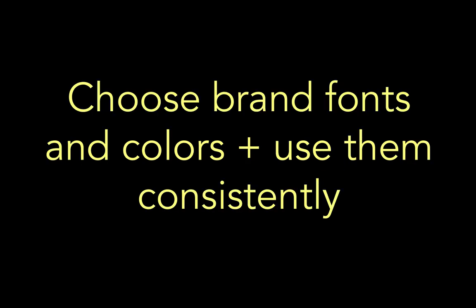So number 3 is going to be definitely designing a logo, because you do want to use that as an identifier. What I would recommend is once you design your logo for your brand, that you put that logo on the back of all of your journals and things like that, so that people know who it's coming from. Next in the list is going to be choosing some brand fonts and colors.